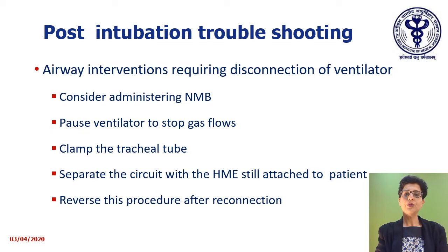Special precautions need to be taken for airway interventions which require disconnection of the ventilator from the endotracheal tube, such as proning. Before disconnection, one should ensure administering neuromuscular blockade if required. The ventilator should be paused or put on a standby mode to stop the gas flows. The tracheal tube should be clamped and the circuit should be separated with the HME still attached to the patient. Reverse this procedure after reconnection.